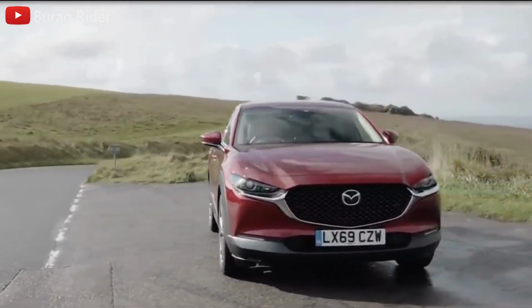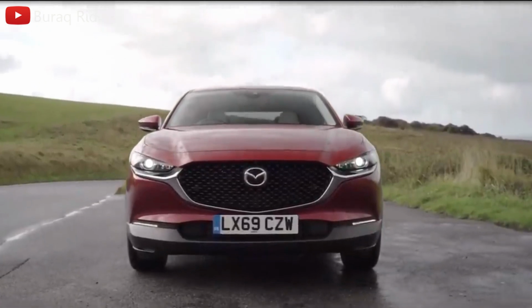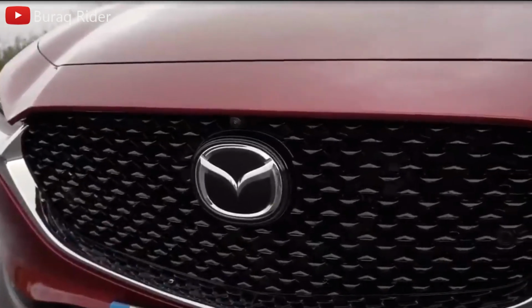The CX-30 is Mazda's smallest and most affordable SUV, but it's just as refined as the brand's larger SUVs, offering similar features and build quality. It's a bit on the pricey side when compared to direct rivals, but it has a lot to offer.